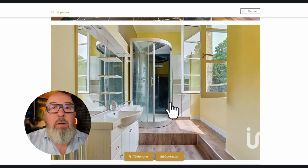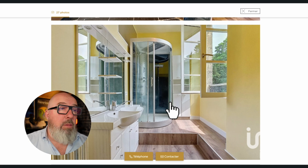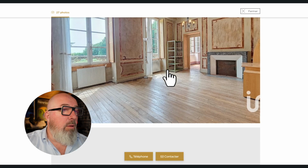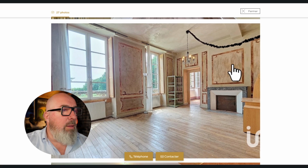And then you actually have another shower room. It seems to be more bathrooms than anything in this property here. That's very 1980s, nothing special. Okay, lounge. Not too sure about this paint effect here.